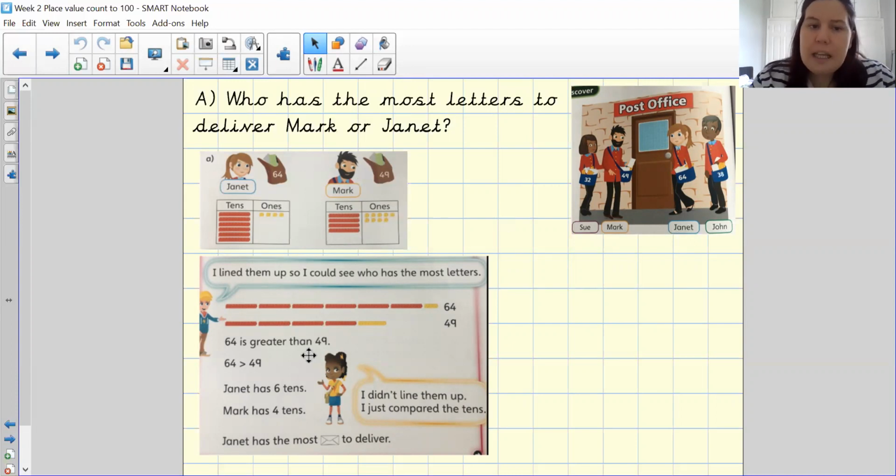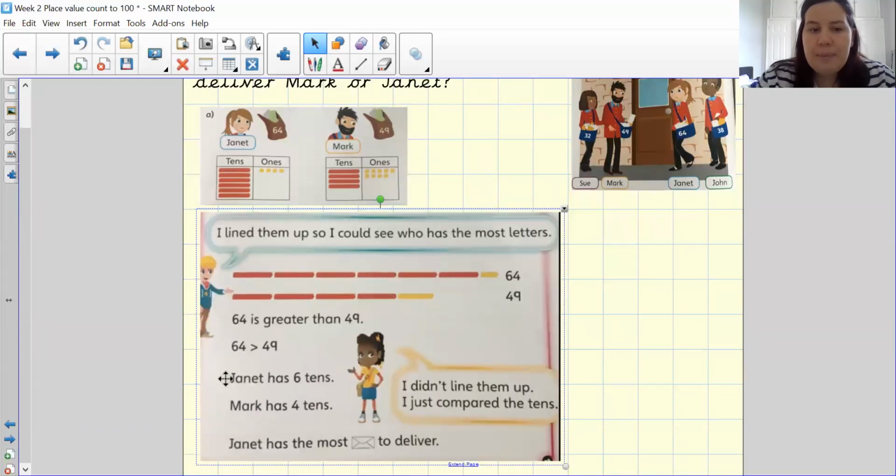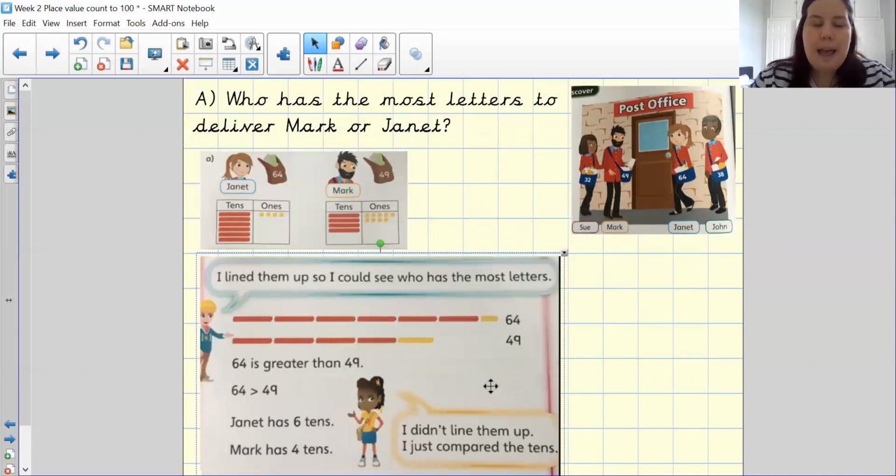If I have a look underneath, we can see that I've also lined them up in a row to see which one is worth more. So 64 is greater than 49. And I've written it as a comparison symbol, as you can see underneath here. So 64, and the big mouth is pointing to the 64 because it's the largest number. And 49 is the smallest number. So Janet has 6 tens and Mark has 4 tens. So Janet has the most envelopes to deliver.